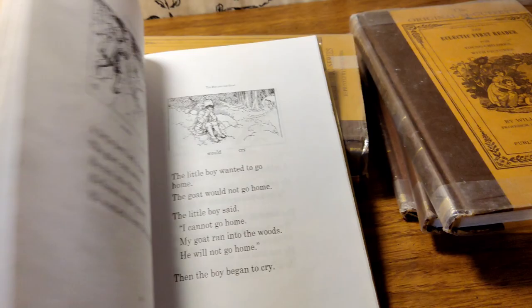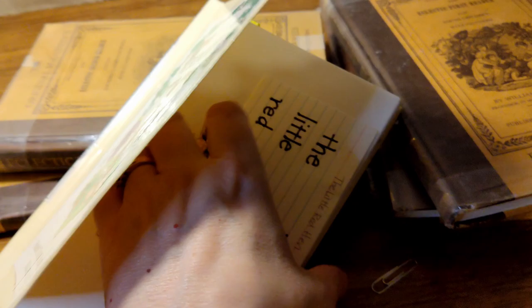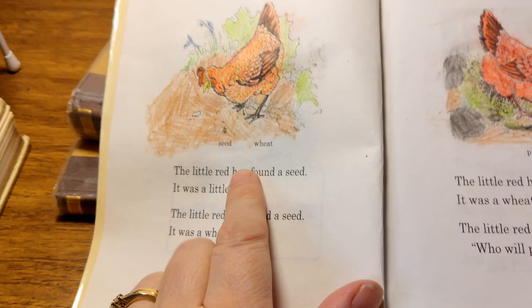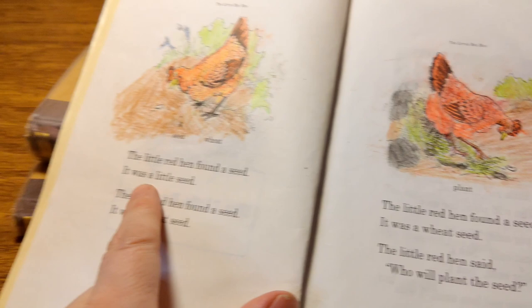Well, these stories, and these are some cards I made to go with it, are real stories. This is the Little Red Hen. And so they're familiar with the story, first of all. Our children already knew the story of the Little Red Hen. But this time they're going to read it themselves. I think my little girls colored this one.